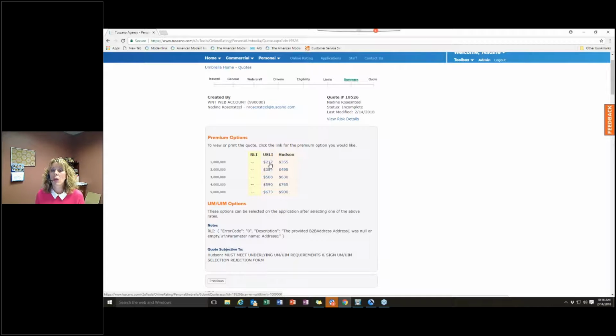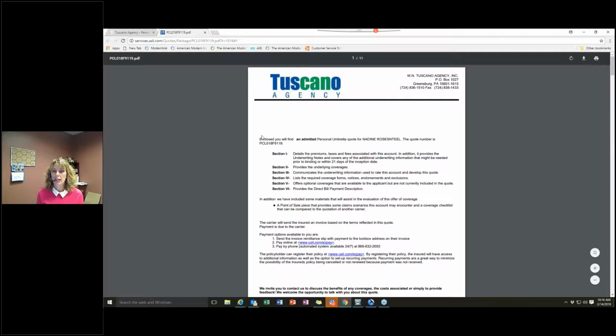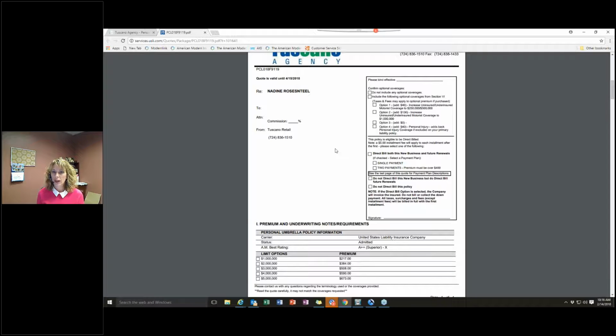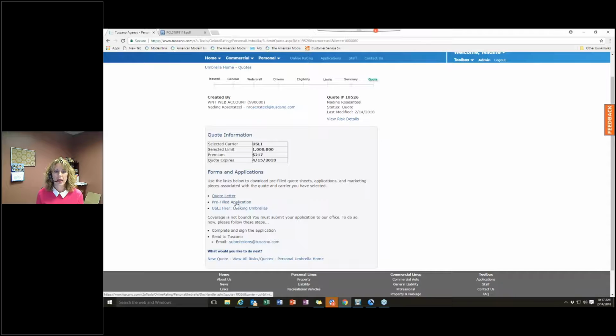So in this particular example, we're going to go with the RLI pricing. You just click on the limit that you want in the pricing. This gives you the quote information, a little summary. Here is where it shows you the quote letter. You just click on it. Here is the first page of the quote. Over here in the right-hand corner is the billing information. It's always direct billed. It's showing you the premiums for the different limits. Sometimes if an insured sees that they can get double the limit for a little bit more premium, they take that. And then the application is on the next link. It's a pre-filled app.